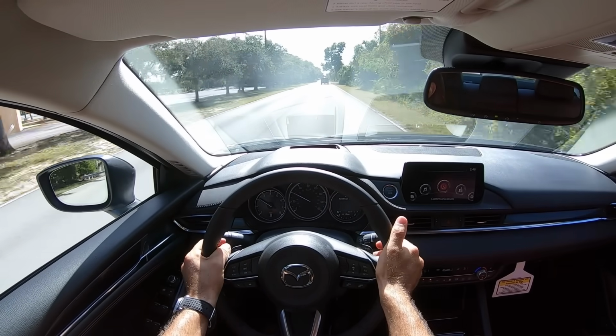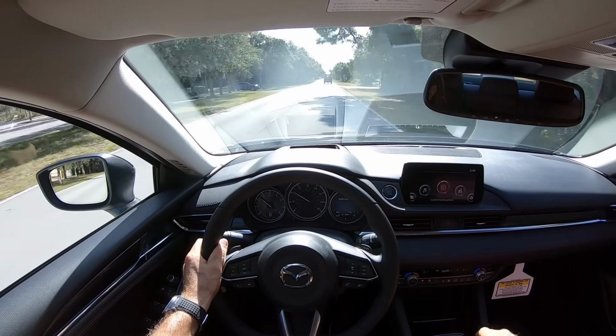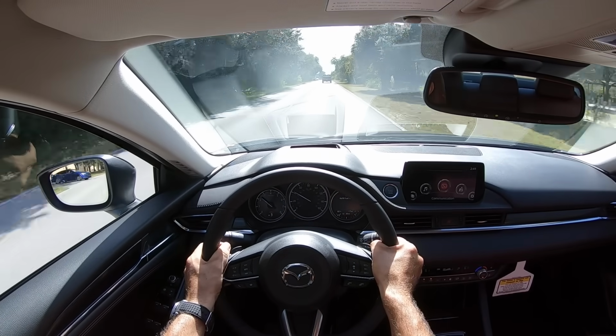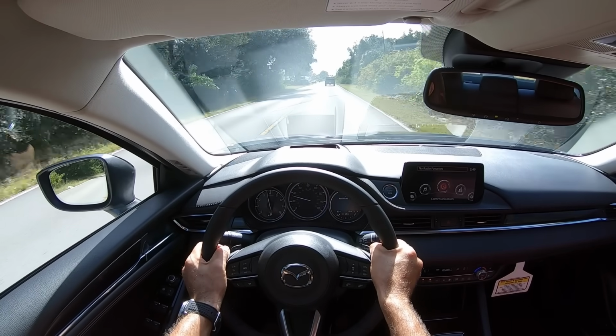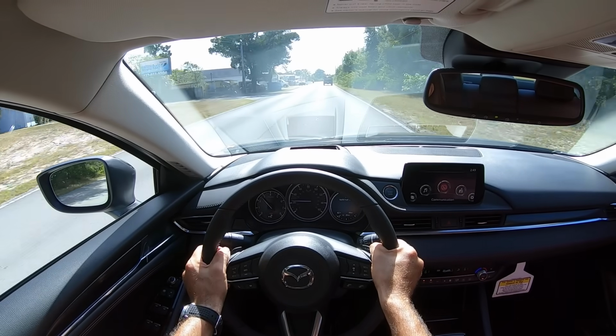I like the fact that you do have paddles if you want to go up and down the 6-speed automatic, and to do that, it's real simple. You just take the shifter, you push it over to the left. Now we're in manual mode, and I actually have a gear indicator in the lower left-hand corner. I'm in 3rd gear, 2nd gear. Let me slow down a little bit here. On throttle.